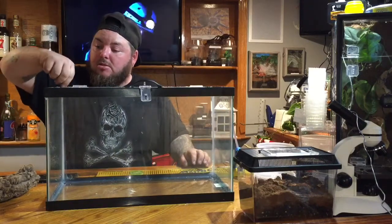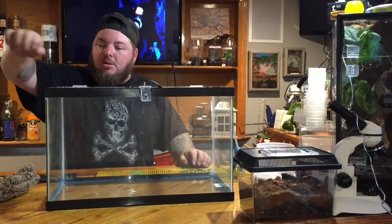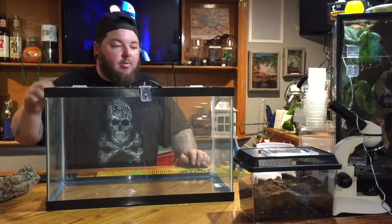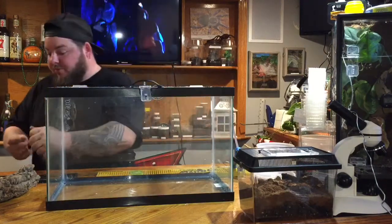But if I had more time, I would be using hot glue just to open it, use the silicone, let that sit for a day, and go from there. But I didn't really have time to get the enclosure done before today.